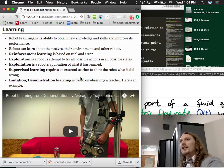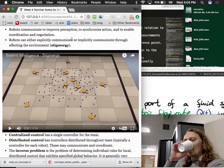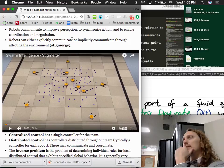Does synergy need to be intentional? Or can it just be like... No. Well, what do you mean by that? Like, let's say a robot has a wheel that leaves a trail in the dirt. Does the other robot have to know that it's following another robot? Not really.